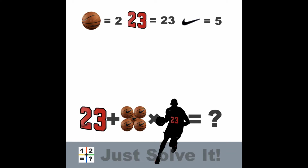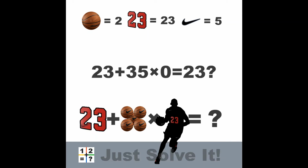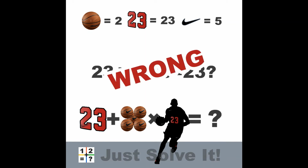So let's do the last line. What do we see? Number, plus 5 basketballs, times Michael Jordan, equals a big question mark. If you would do it fast you could say 23 plus 35 times 0 equals 23. But then you really need to buy some glasses, or better, a new set of eyes.